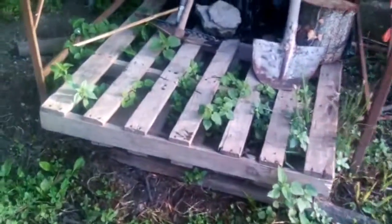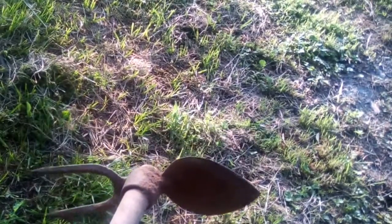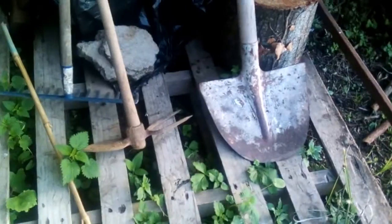Anyway, one thing I was going to show you was the different sorts of tools to use here. There's a hoe over here I've been using, which has got a strange head on it, but it works really well. I don't really know what to call it. It's like a spade top thing at the end. No idea what it is, but it works really well here. And of course they have spades, rakes, etc.